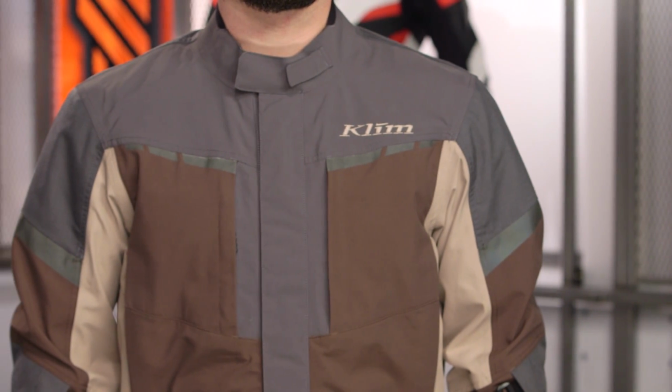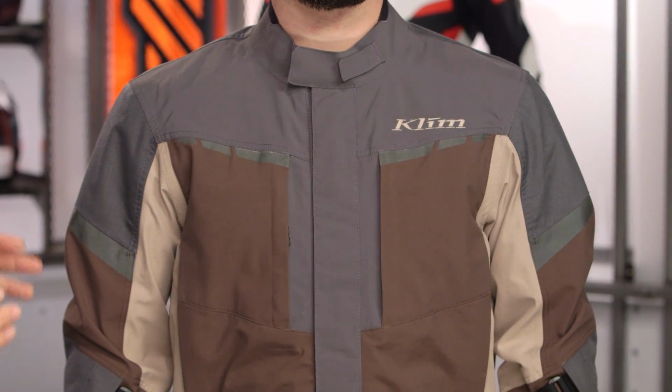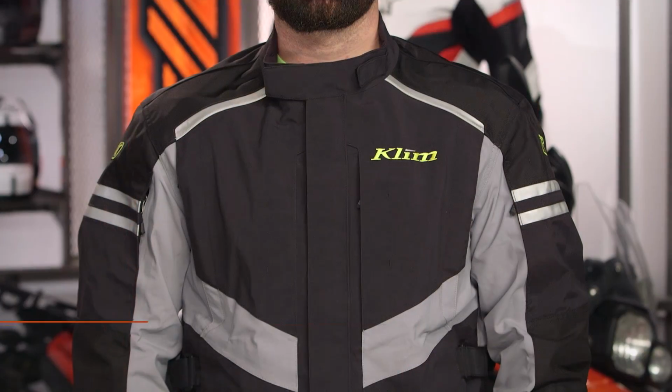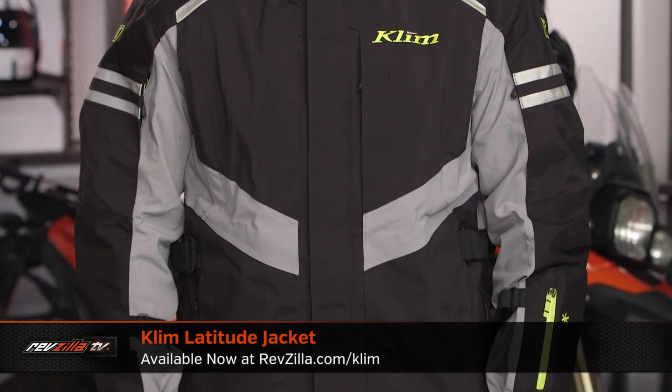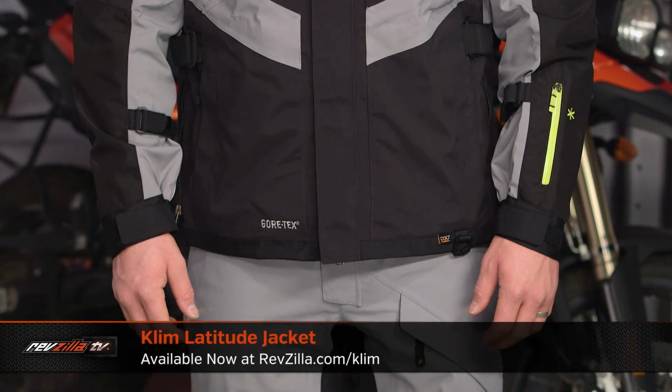So we're going to see the Carlsbad come in to replace the Latitude jacket as more of an ADV off-road piece, where the Latitude is going to shift over to the touring line, and it's going to be more for folks that spend most of their time on pavement. This is really something that we've been calling out for a long time. That Latitude jacket was definitely geared more towards riders spending the majority of their time on road.